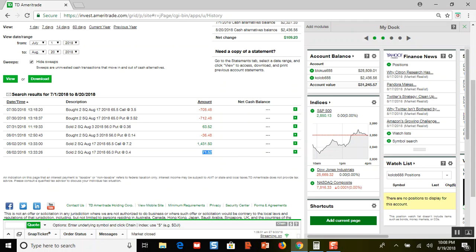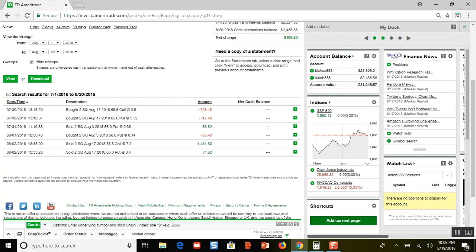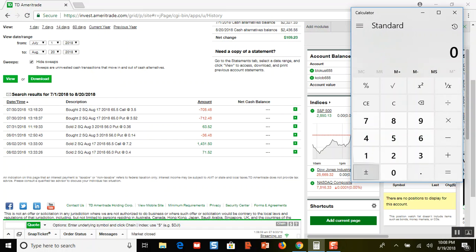So let's put in the green numbers. Where'd you go, Mr. Calculator? There you are. So 1431.5 plus 71.52, and now we're going to minus the red number, so minus 708.48 minus 712.48. And there you go. I made $82.06 in 3 days, July the 30th.